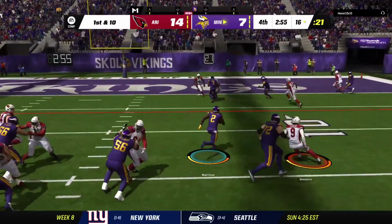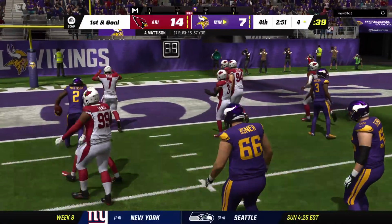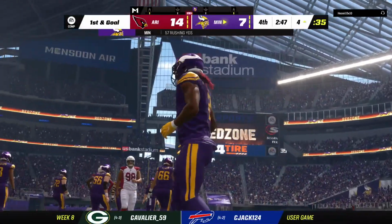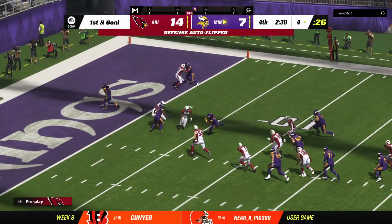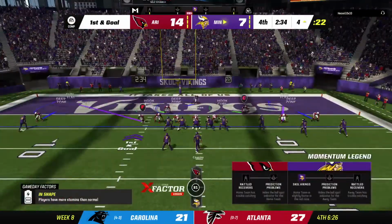Now we give to Madison. And all the way down inside the 5 to the 4. 57 yards rushing for him now on 17 carries. That was good, tough running right up the middle. And if the defense can't penetrate and make him slow his pace or change direction, that's often the end result.